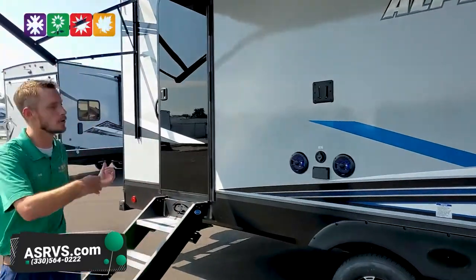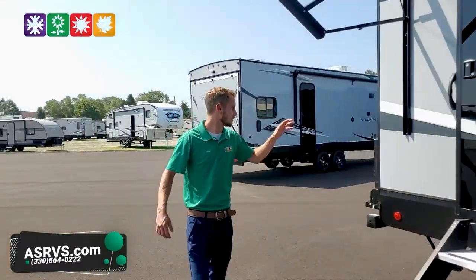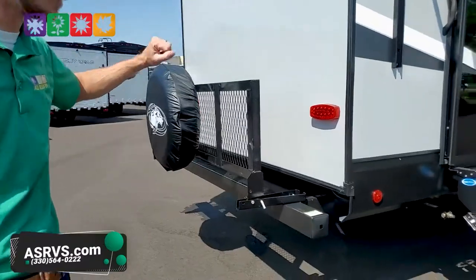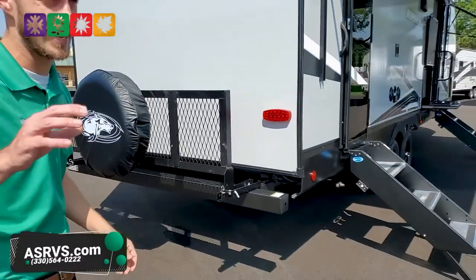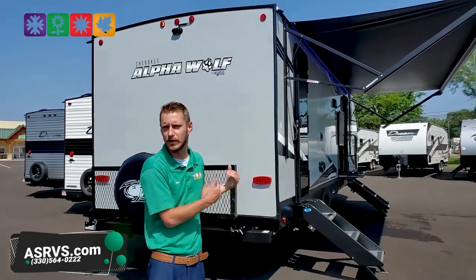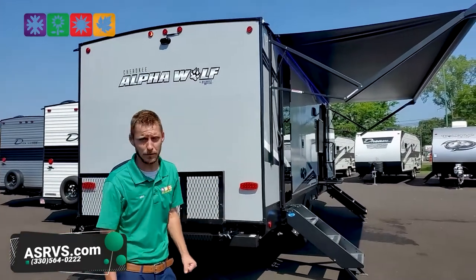So moving more towards the back of the unit, this will come standard with the travel rack on the back and your spare tire with the cover. Travel rack can handle 200 pounds: firewood, travel totes, bicycles, you name it, you can put it on the back. Just don't exceed that 200 pounds.